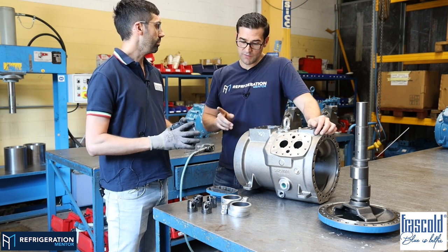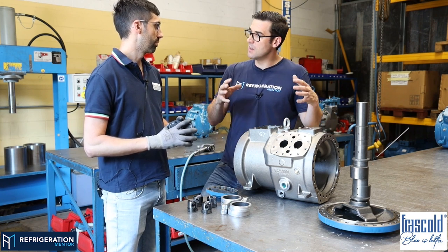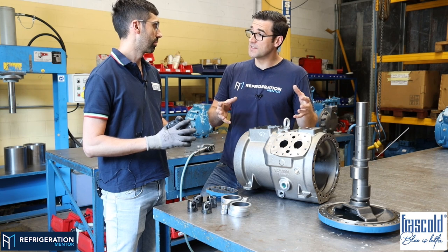Okay, so I do have a question for you. Just say you have a low temp application and the evaporator starts to log a lot of oil from the system.